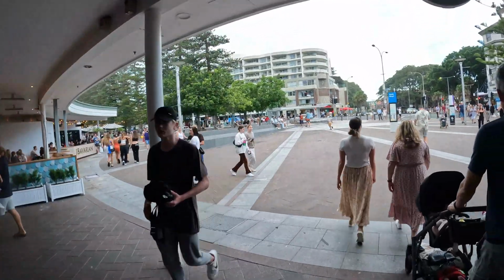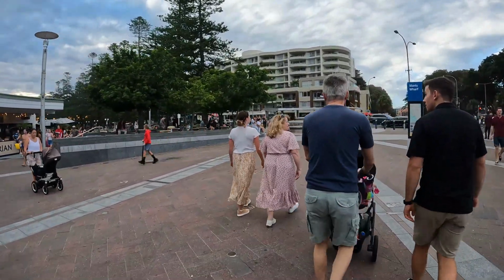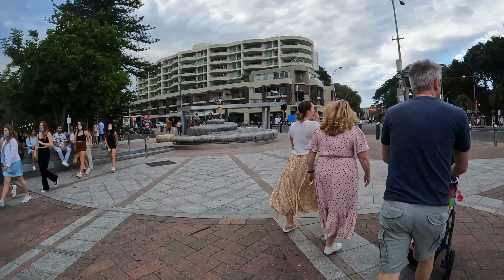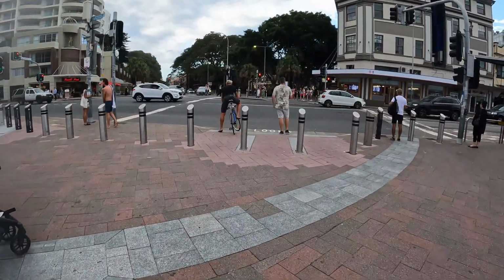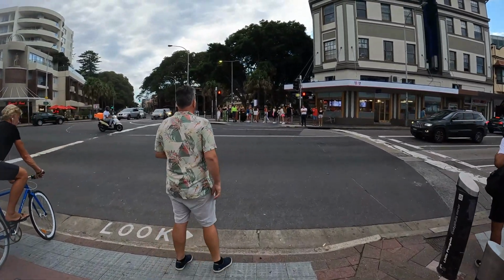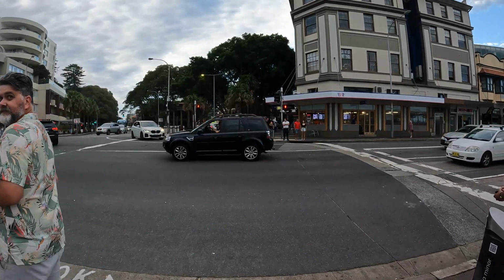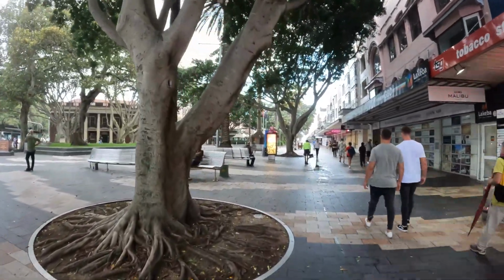Wow, there is a lot of people out in Manly tonight. People everywhere. We're going to take a quick walk down the Manly Corso, check out what's happening, see the beach. Then we're going to make our way back down to the ferry terminal, catch the ferry back. Here we are, making our way down the Corso. Let's see what we can see.